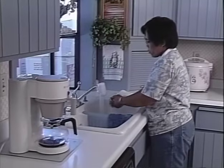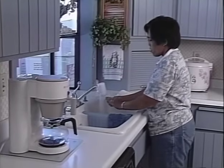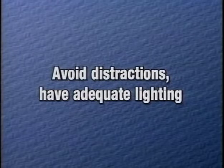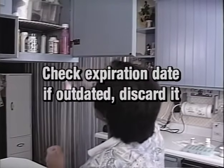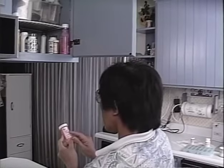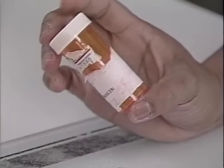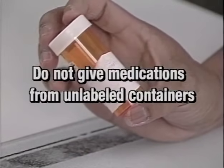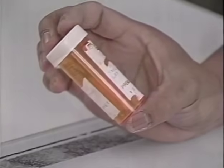Wash your hands before you begin to prepare and give medication. This will reduce contamination. To lessen your chance of error, avoid distractions and have adequate lighting. Check the medicine's expiration date, and if it is outdated, discard it. Check with your pharmacist for the safest way to dispose of the medicine. Do not give medication from unlabeled containers. You can't be sure of the type of drug you are giving or the proper dosage.